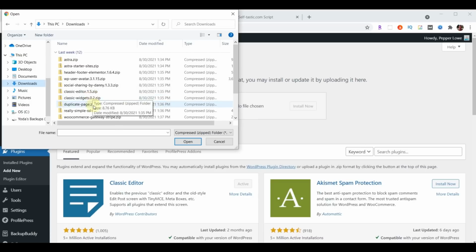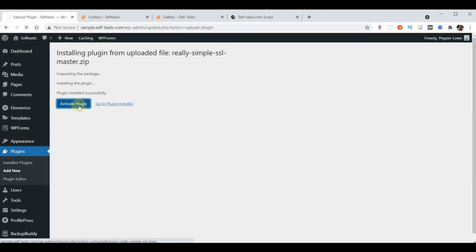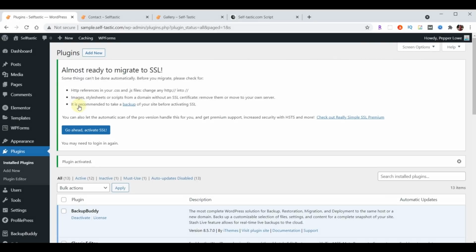And now the one we're looking for is Really Simple SSL. Hit Open, Install Now, Activate Plugin. Now if for some reason you didn't have this plugin already, you just need to go to webyoda.com/plugins, scroll down to this project, and then download the plugin you need. Now once that's installed, it immediately says, hey, go ahead and activate. But I don't want to do that just yet.